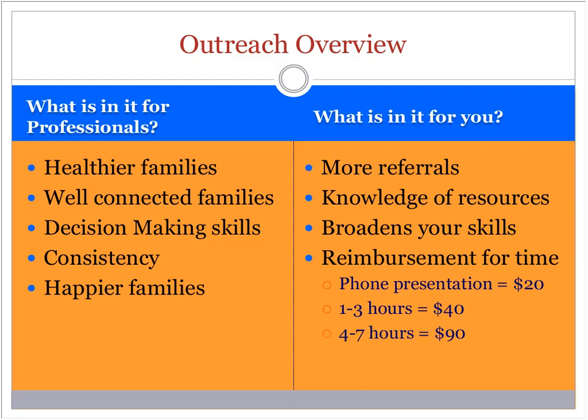What's in it for you? More referrals. Obviously, when you do outreach in your area, that creates awareness, and then that awareness allows the families to find us and the professionals to refer the families to us. You get to meet other professionals and get more knowledge of what's happening in your area. It broadens your skills by honing those presentation skills and that professional piece of things, and then obviously reimbursement for your time.